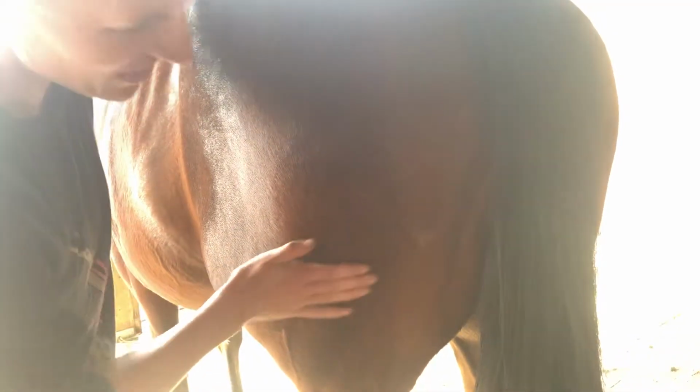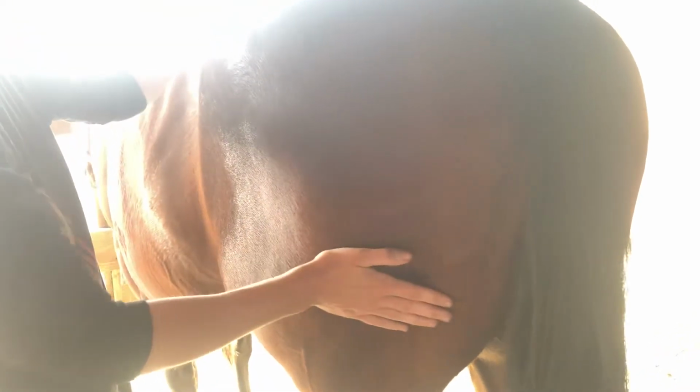I've got Mark here, and he's got a nice little scar right on his left hind quarter. And there's just a couple of easy things that you can do when you've got a scar.